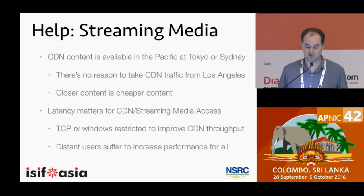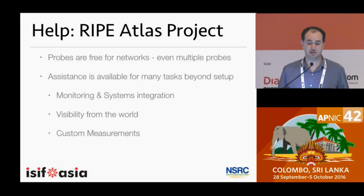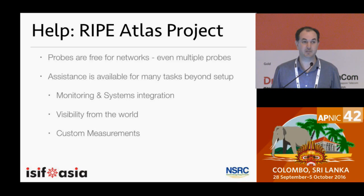So CDNs, you want to be close, get close. Now, we would like, with this project, to help with the RIPE Atlas project, because probes are free, even multiple probes. Digicel Fiji has now installed 4 RIPE Atlas probes on their network in different cities and different islands. It's fantastic information for the community, and it's fantastic information for them.